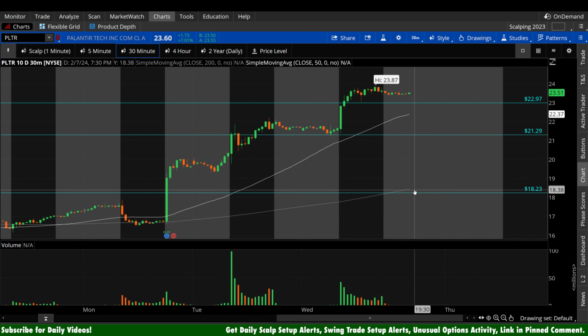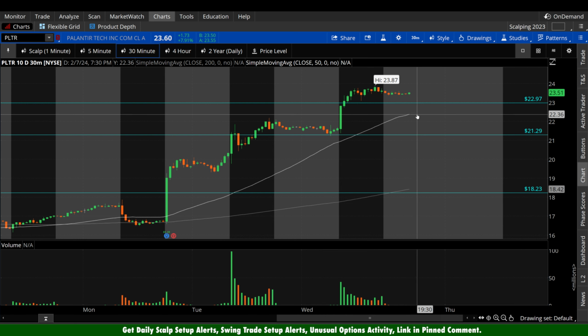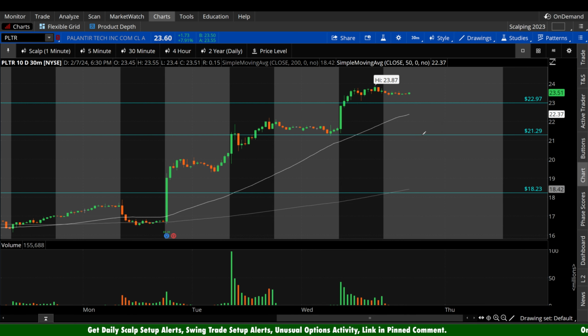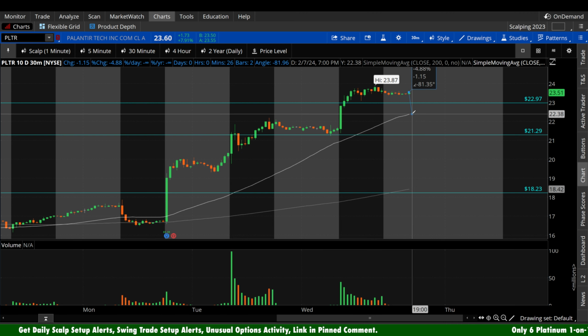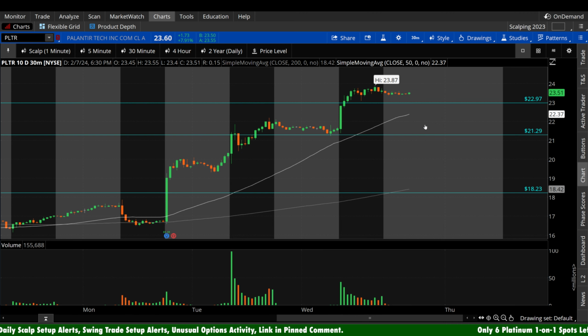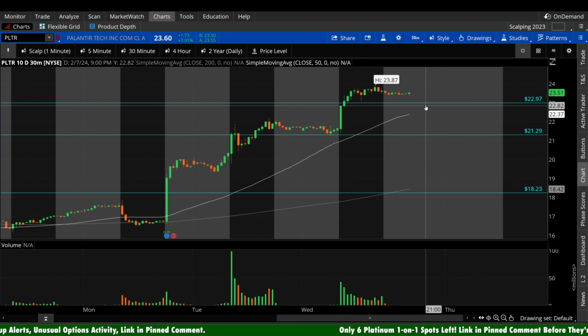That 200 period is going to take its time getting upside. Currently, that's just below 1850. This 50 period we're currently sitting right around 2235. So as far as a downside move to make a retest of that 50 period, we're almost 5% away. So the most immediate thing that I'm looking at is going to be that $23 range, which I think we should look more so on the daily chart.